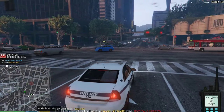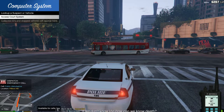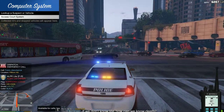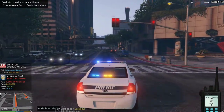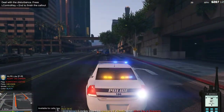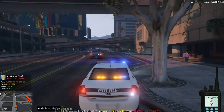Citizens report of a 415 in Pillbox Hill. Units respond code 2. Alright, so we got a report of a public disturbance. Get to this traffic. Yeah, we got a code 2 response, but we need to get there. We can't.